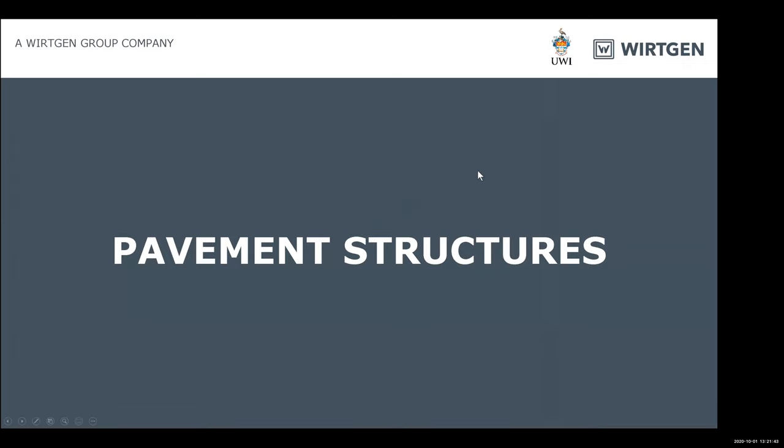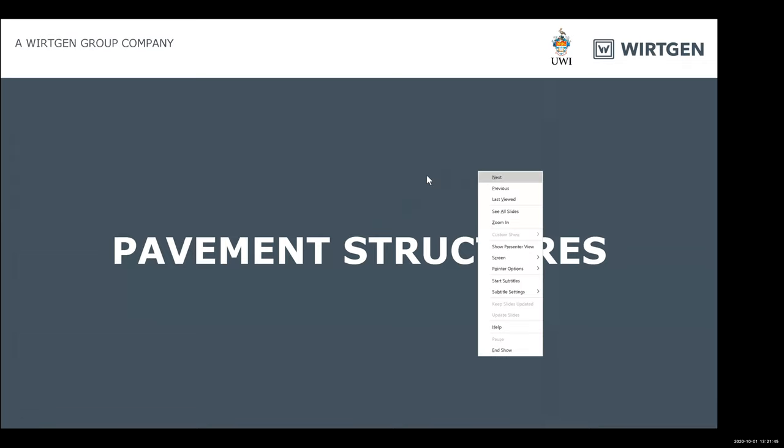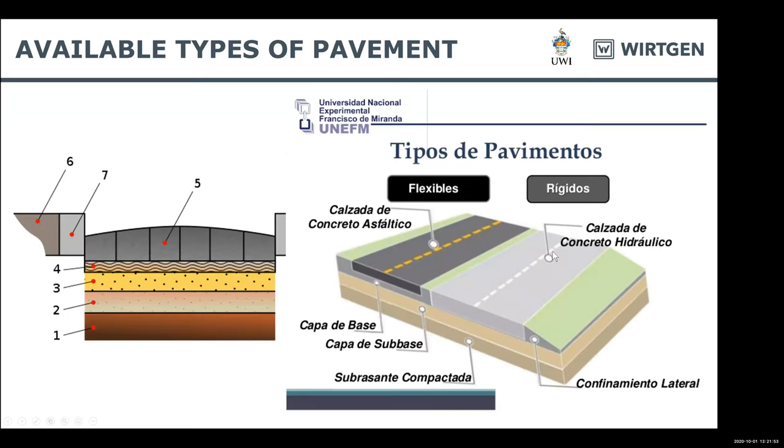So what are we looking at? What are the available pavement structures we have nowadays? Basically, on the left, we see a typical multi-layered pavement structure with the riding course, which is here, number 5. That's a typical pavement structure as we could see everywhere in the world.